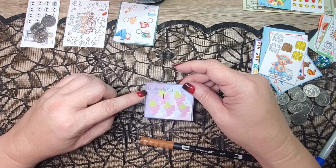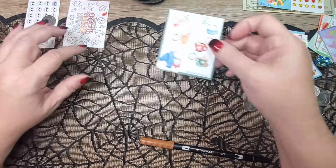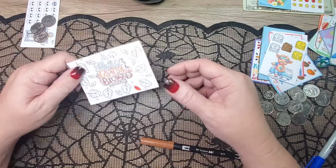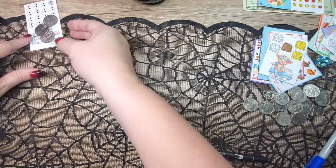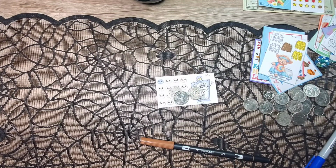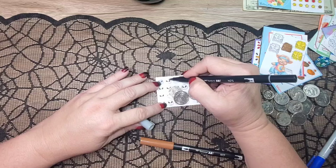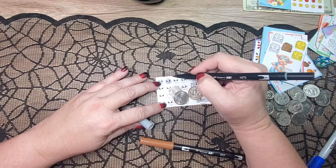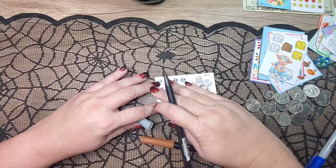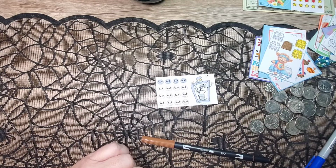Liz World 733 did not get any. This one from Elaine Realized did not get any. This one was one of mine and it did not get any. And this one is from Spooky Budgets and it got three. So we color those in.